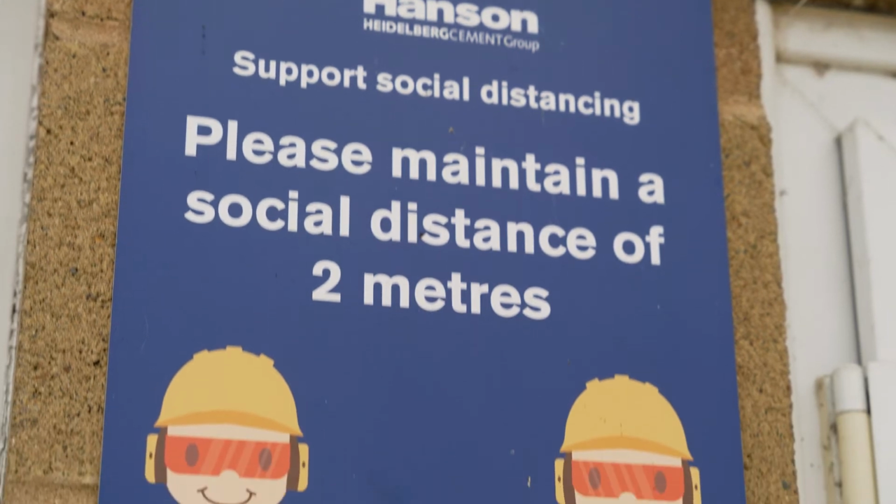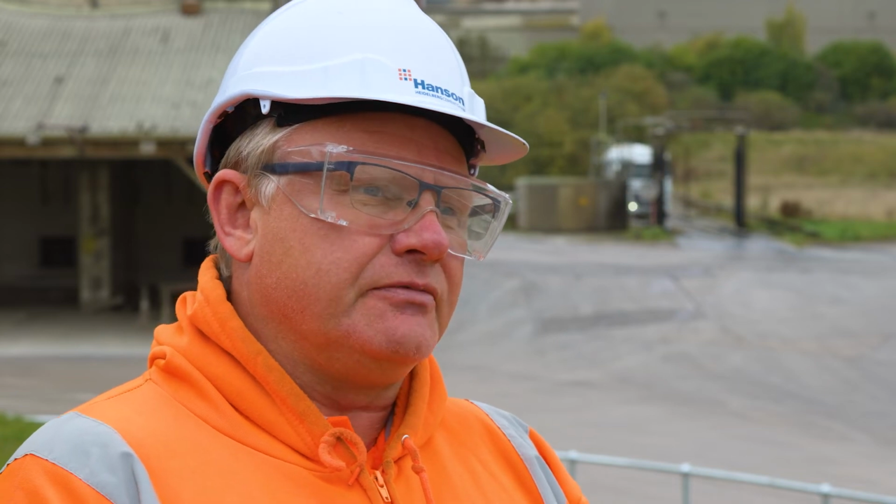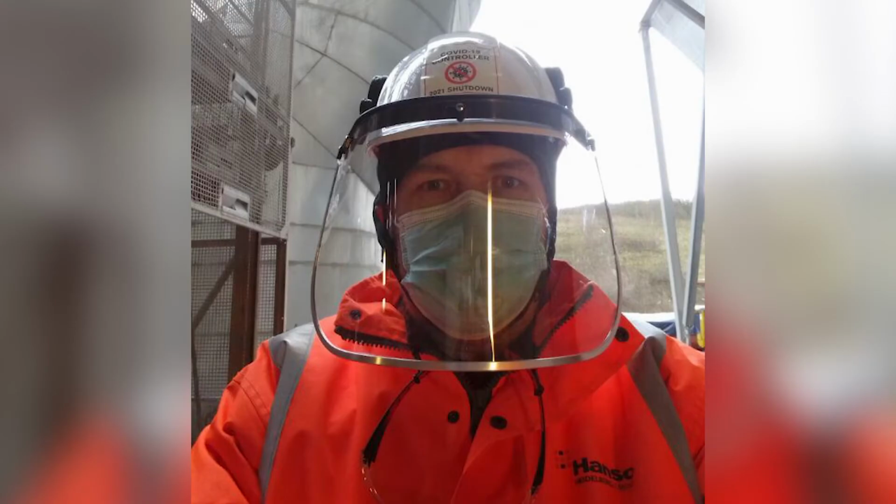Social distancing was always our primary control with all individuals on site. We did have certain circumstances where that 2-metre rule could not be achieved, so every single person had to wear a medical mask, and this was our number 1 form of PPE.